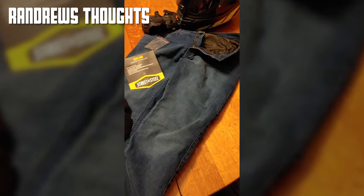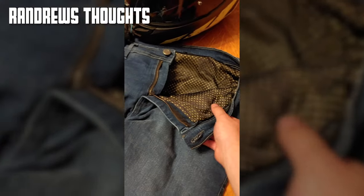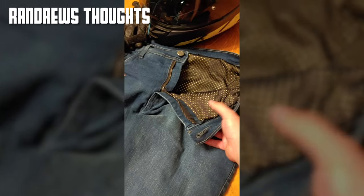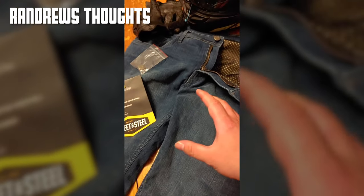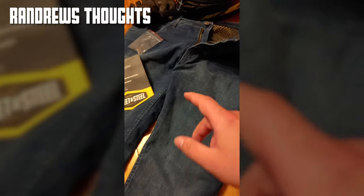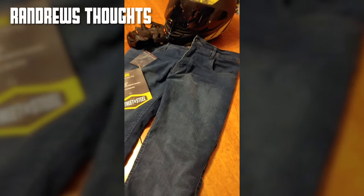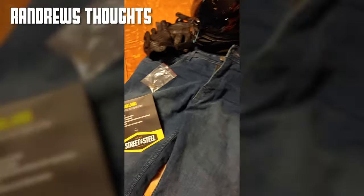The first good point I wanted to touch on was how comfy these jeans are. The Kevlar liner feels kind of like a fleece lined jean, and they fit kind of snug, but the denim itself is a little stretchy, so it kind of hugs you and it doesn't like to move around a lot. Now that's only present where the Kevlar is, which there's quite a bit of Kevlar on this jean. I was really impressed by the comfiness, and I wore these all day at work with no problems. The second positive I wanted to touch on was the quality.